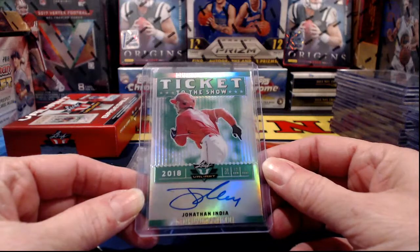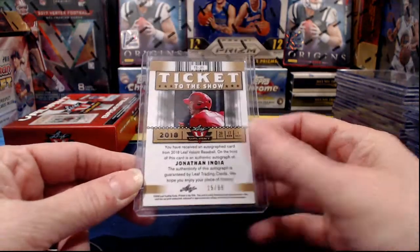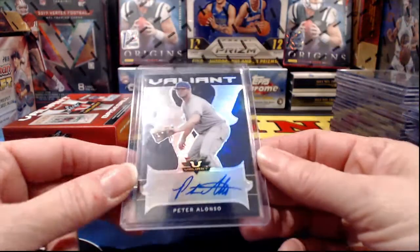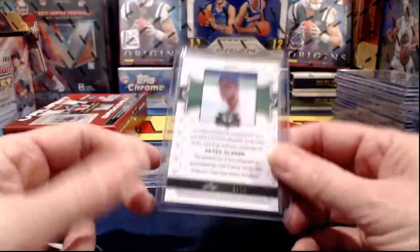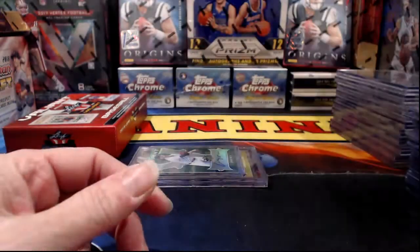Bo Naylor to 99, Indians. Jonathan India for my Cincinnati Reds, numbered 299. Peter Alonso for the Mets. Hey, hey, how about that, Echo? That is numbered to 25.